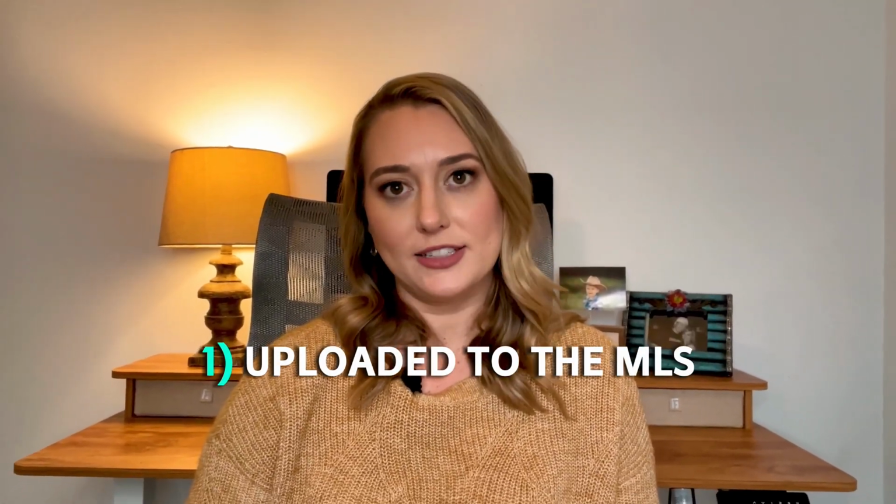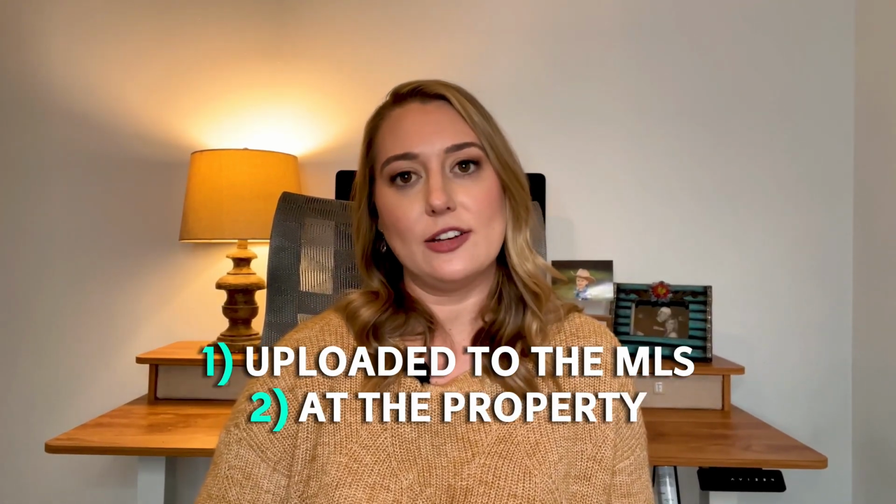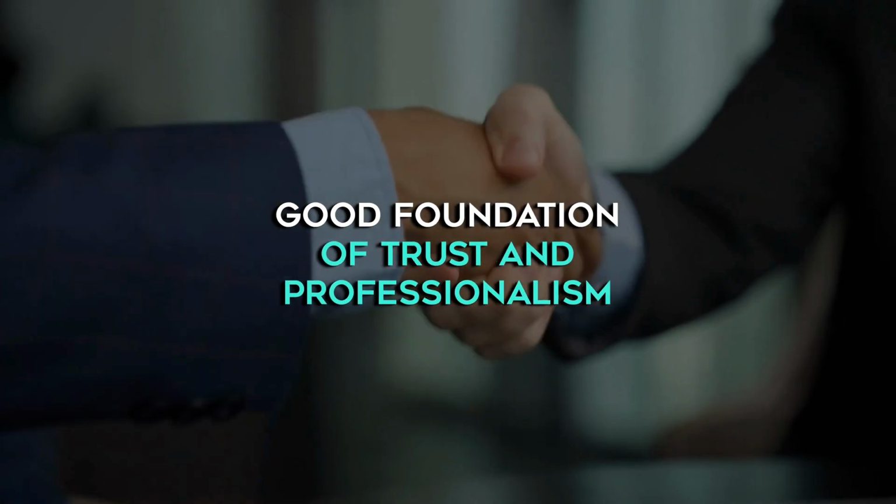So what happens with these seller documents once they've been filled out? In a perfect world, these documents will be uploaded to the MLS when the listing goes active, as well as printed out and placed in a binder at the property that's for sale. Having these documents uploaded to the MLS and easily accessible to the buyer and the buyer's agent lays a good foundation of trust and professionalism. It also helps the buyer or buyer's agent when the time comes for them to submit an offer. That's because documents on the MLS can be downloaded and sent to the buyer for review and signatures in order to submit a complete offer to the seller.